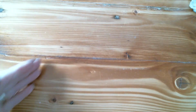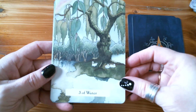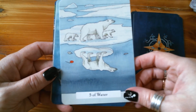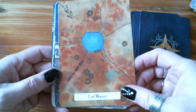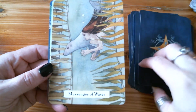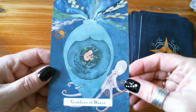Right, and then we are going to move on to water, which is our cups. Got that one right. 2 with little otters. 3 of water. 3 ducks. 4 of water. The whales. 5. 6. 7. 8 with the little turtles. 9. 10. The goddess. That's beautiful. I really like that goddess.